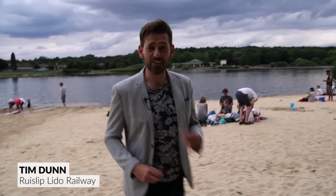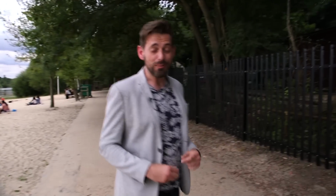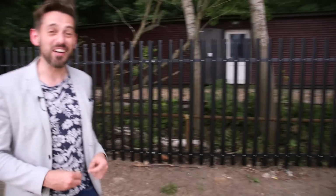In what I think might be a first for Londonist, I'm on a beach. And that's because this beach is in London. And this beach is only 14 miles from Piccadilly Circus. That's because I'm at the Ruislip Lido. And just behind me is the Ruislip Lido Railway.